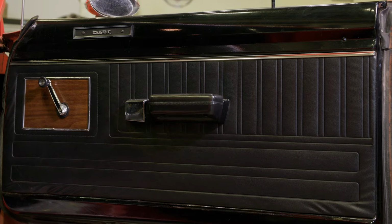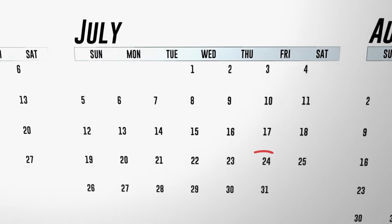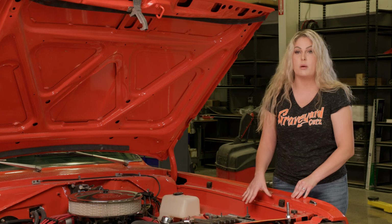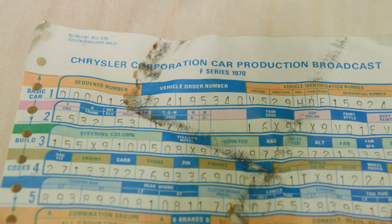Upper door trim black. 724. That stands for July 24th, 1970, which was the scheduled production date for this car. As I mentioned earlier, that was the very last week of production for the 1970 model year. 195340. That is the shipping order number for this car. And you can also find that on the broadcast sheet or the window sticker.